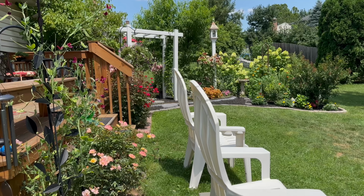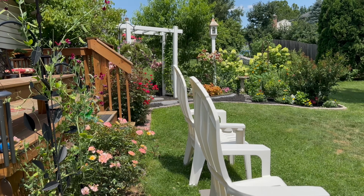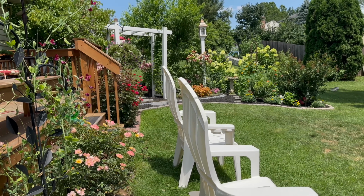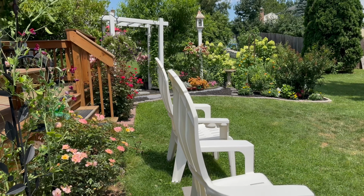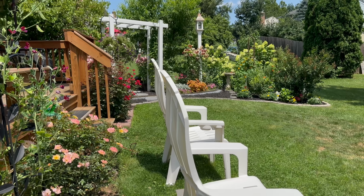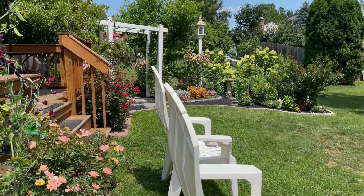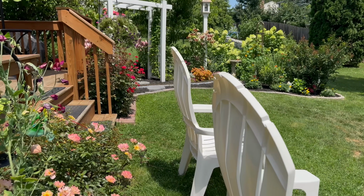So let's start back here where my mom has some beautiful sweet peas growing up this lovely leaf trellis. And can you see the birds there in the bird bath in the distance? They have tons of bird activity in this garden. I just love being here so much. It's so magical. Magical and charming is the way that I would describe my parents' garden. So let's take a look at all the flowers.